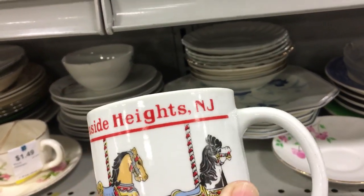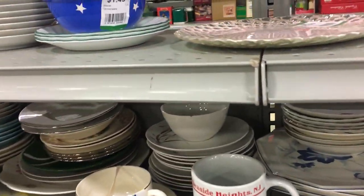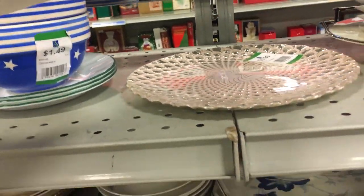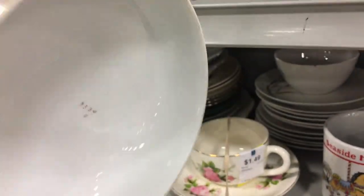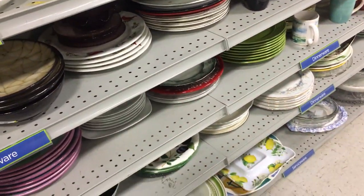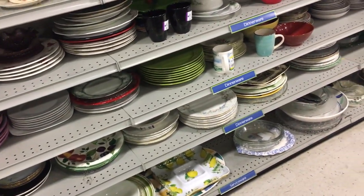Oh, Seaside Heights, New Jersey. You know I'm a Jersey native, so I'm allowed to say New Jersey, but you do realize that most people from New Jersey do not say New Jersey. That's that stereotype you guys have of us. Okay, some people say Jersey, but I do not say New Jersey.